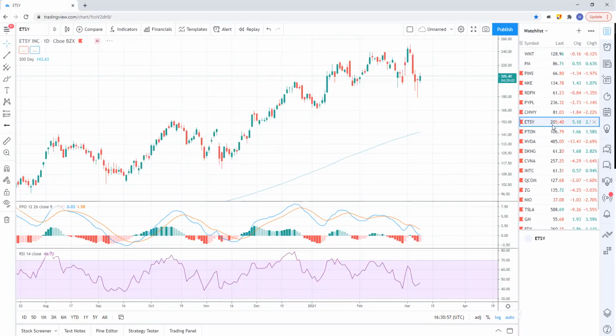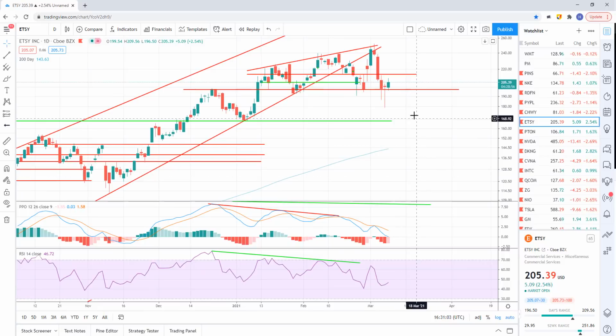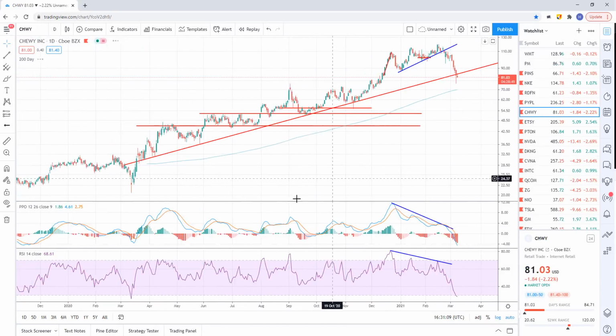Let's see here. Etsy. Again, Etsy looks fine. It's just sold off. We're kind of flagging out. I think we continue lower, heading down next to 166.30. So watch for that. Chewy starting to break trendline support.